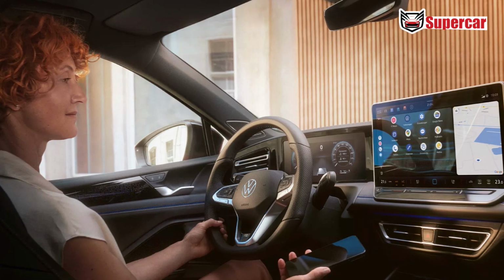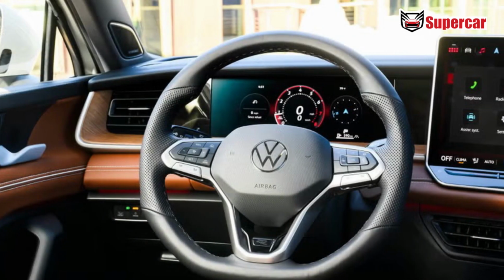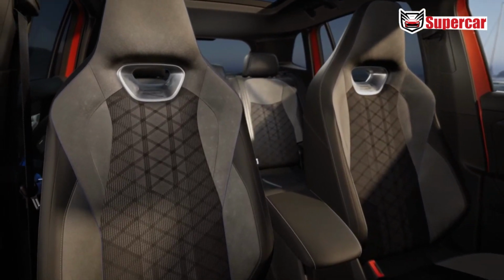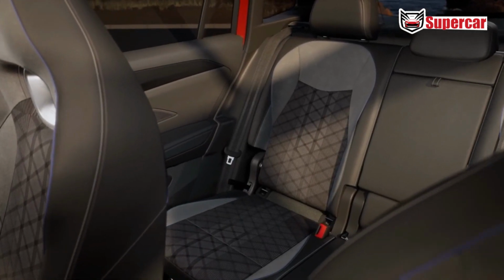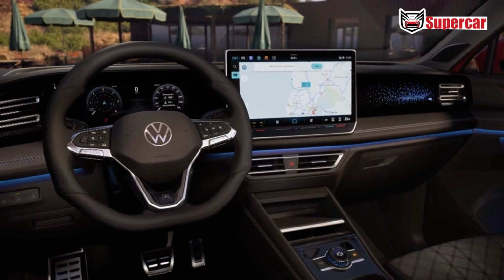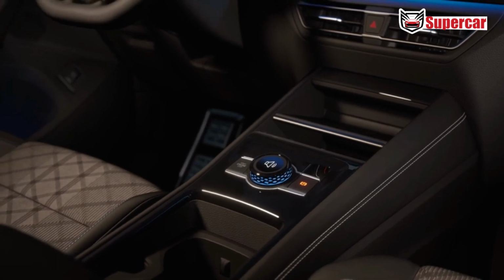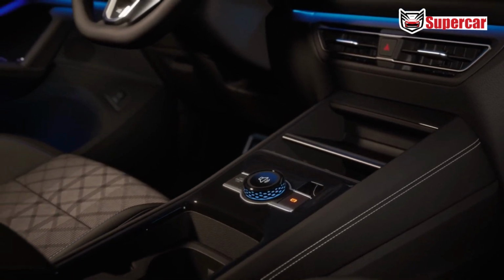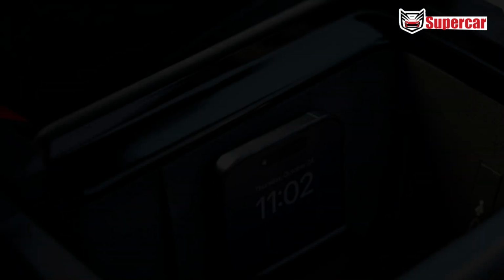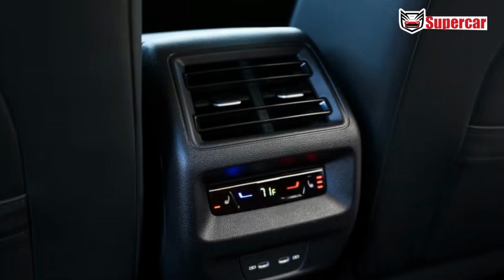But that's just the beginning. Check this out. 30-color ambient lighting for the ultimate custom vibe, 3-zone Climatronic climate control for personalized comfort in every seat, heated rear seats, and a heated steering wheel to keep you cozy in colder months. A head-up display so your eyes stay focused where they matter most, on the road. And if convenience is your thing, you'll love the easy open or close tailgate and Park Assist Plus for stress-free parking. Plus, with 8-way power-adjustable seats, 4-way lumbar support, and a memory function for 3 driver profiles, this trim is loaded to the max.